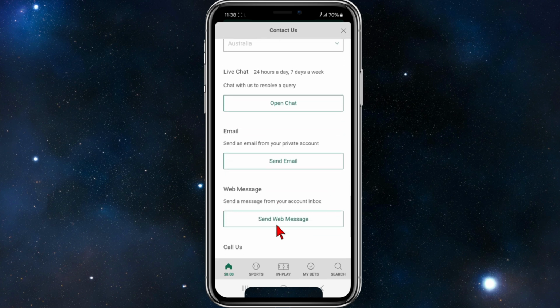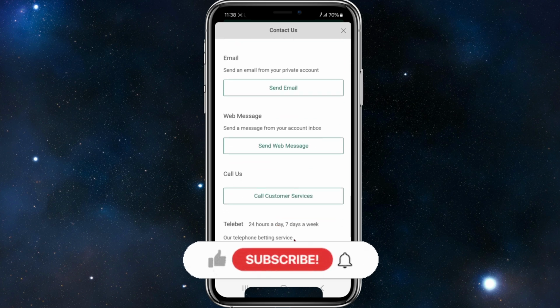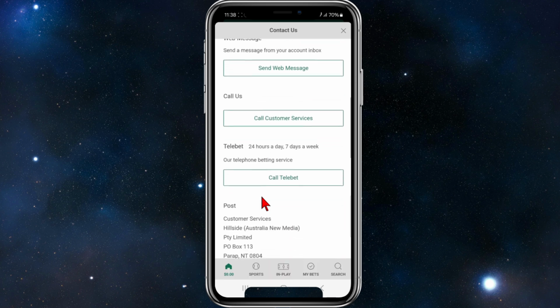And if you wanna send a message from your account inbox, click on send web message and keep scrolling down. If you want to actually call someone and speak to a real human on the phone, click on call customer service.